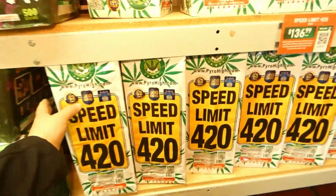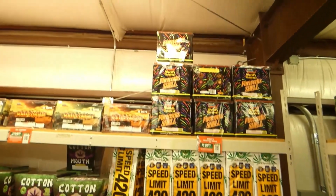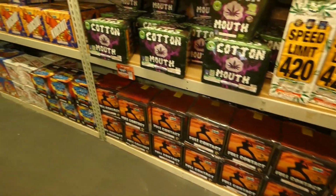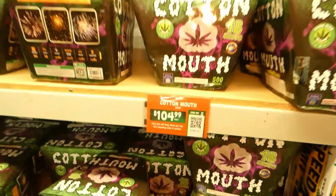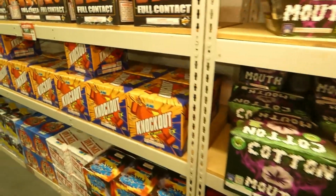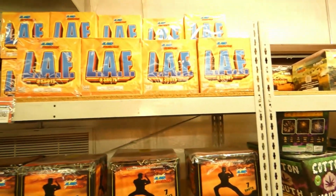Speed Limit 420. This is a great cake. I've had this one before. So kind of just go over the prices. I know Cottonmouth is 104. 20% off. I know, you guys, it's redundant. I'm gonna keep saying it. Some people fast forward through videos and don't catch things, so it's cool.